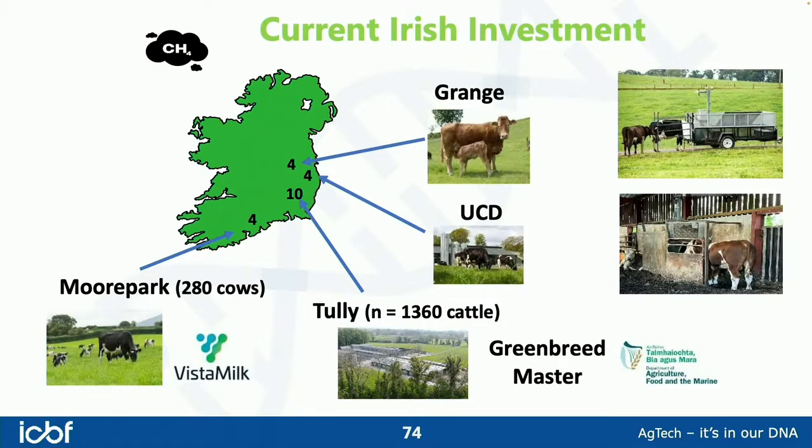There are also some of these machines, 4 actually in UCD, monitoring both dairy and beef cattle, and also in Grange, obviously, which is the beef centre, recording on suckler cows and also finishing animals there too. You can just see a picture of the machine at Grange, but also the one at Tully.